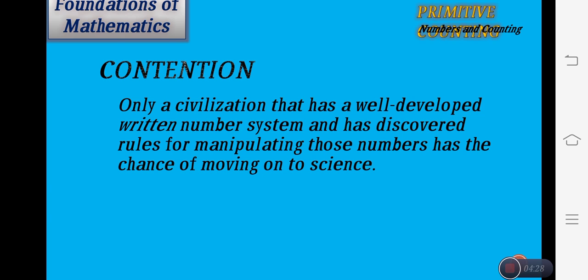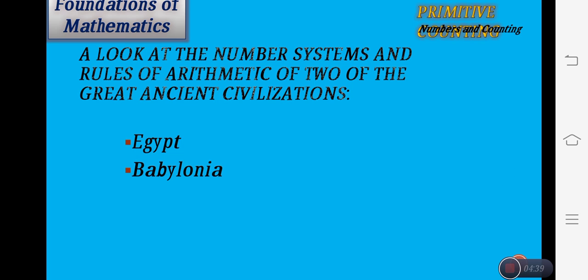Only a civilization that has a well-developed written number system and has discovered rules for manipulating those numbers has the chance of moving on to science. Then a look at the number system and rules of arithmetic of 2 of the great ancient civilizations. These are Egypt and Babylonia.